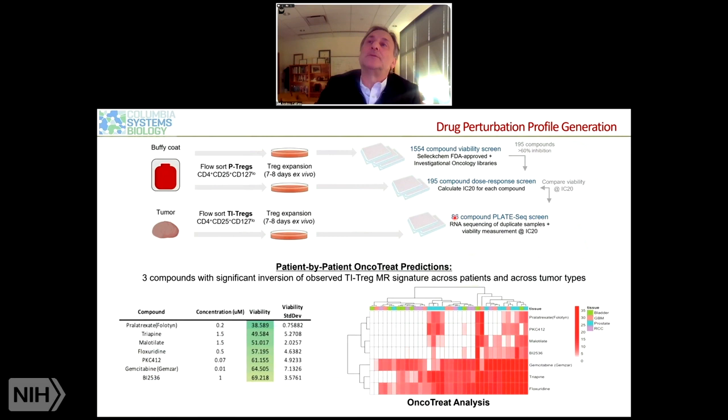And these were now used to perturb tumor-infiltrating Tregs selected from a kidney clear cell carcinoma, where you can get a lot of Tregs. And then we generated the RNA-seq profiles and predicted the drug activity. And what you're seeing here, the 3 drugs, gemcitabine, trypene, and floxuridine, were essentially able to invert computationally the signature of the infiltrating versus peripheral Tregs in virtually each one of the 32 patients that we had collected, except for maybe 1 or 2. But what was even more striking is gemcitabine was predicted to do so at 10 nanomolar.